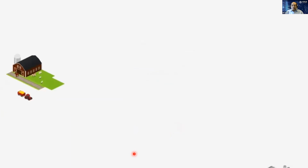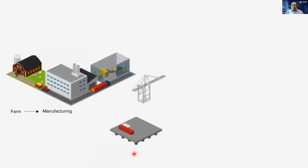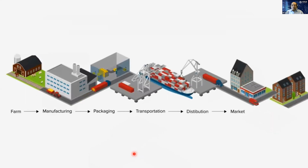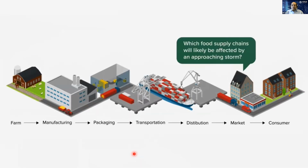ICICLE will provide an operational rationale and framework for a cyber infrastructure that delivers wide and easy access to smart computing, plus a conversational interface that allows stakeholders from diverse domains to ask questions and receive answers informed by currently available data and knowledge. For example, food distributors, emergency food agency managers, and logistics company executives might ask, which food supply chains will likely be affected by an approaching storm?